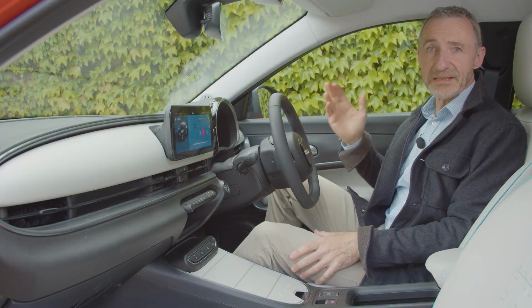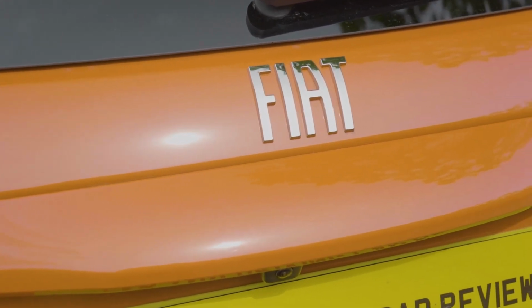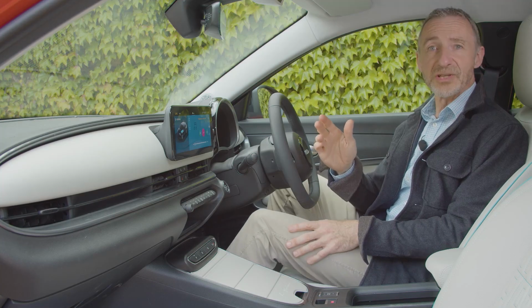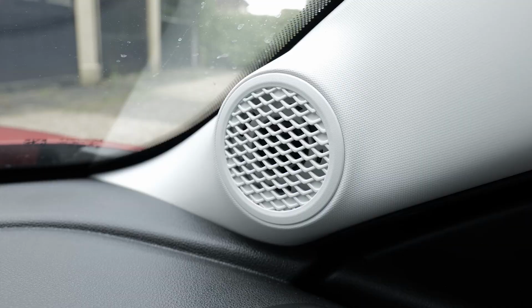The wheel, like the center stack, is festooned with little buttons. Fiat doesn't seem to have got the memo regarding the current trend for decluttered fascias. Other nice touches include the sliding center armrest here and those little round speakers built into the A-pillars.